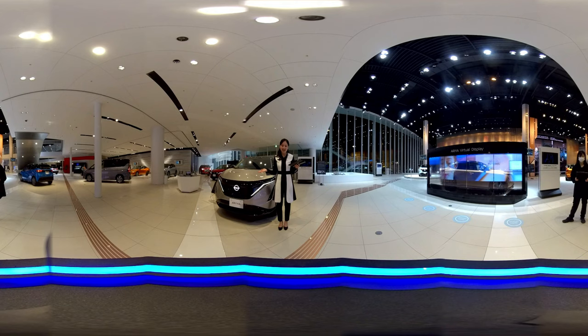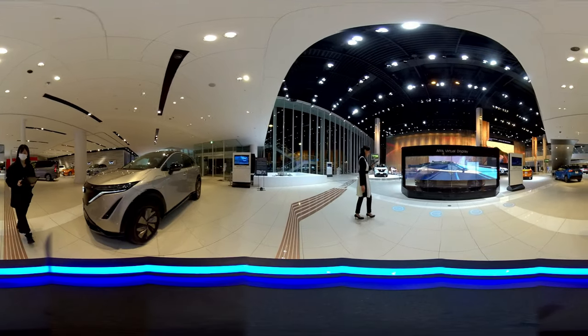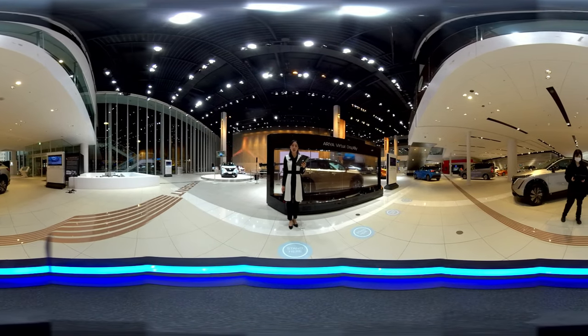So, what did you think about the Nissan Ariya? That is a combination of Nissan Intelligent Mobility. The car is very futuristic and exciting, don't you think? And this is not the only exciting technology installed in the Nissan Ariya. Continuing on from Nissan's latest EVs, I will introduce Nissan's other newest technologies. Have you ever heard of e-Force technology?